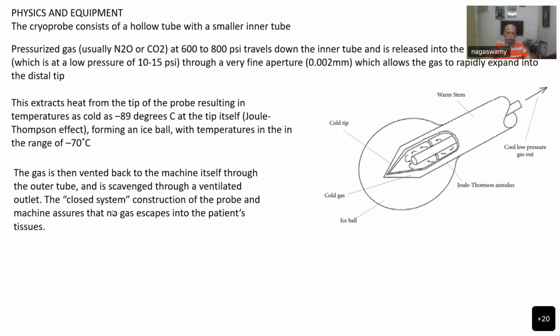That is why this is called a closed system of construction of the probe, and machine assures that no gas escapes to the patient tissues. So there will be no formation of any cervical emphysema like thing. Otherwise, what will happen with the high pressure? If all the gas has to spread all over, the tissues will get disrupted, and we will get a damage to the tissues.